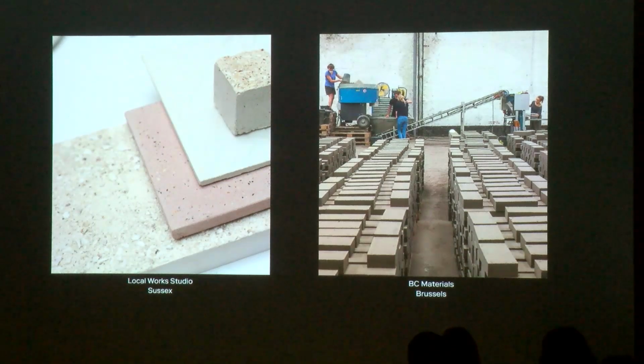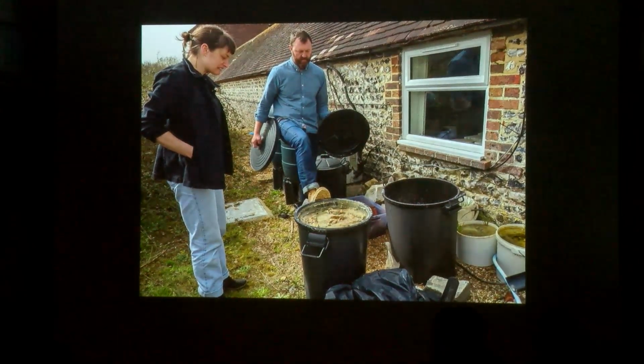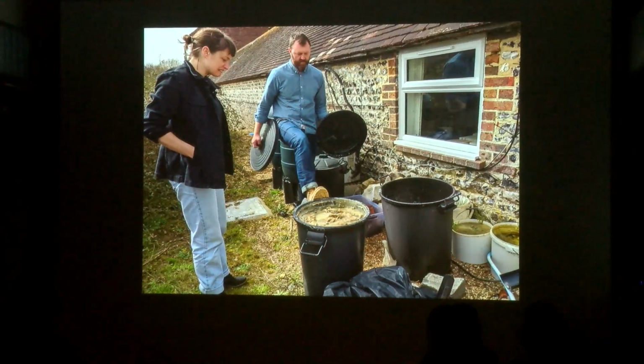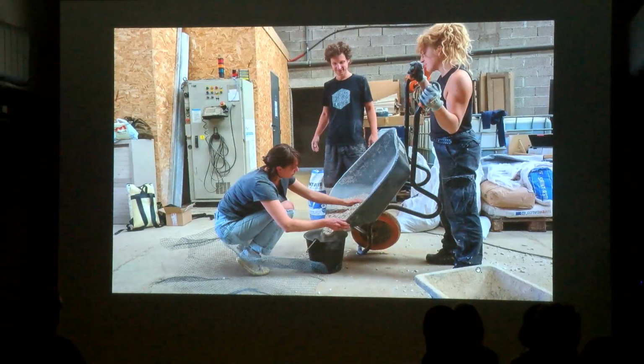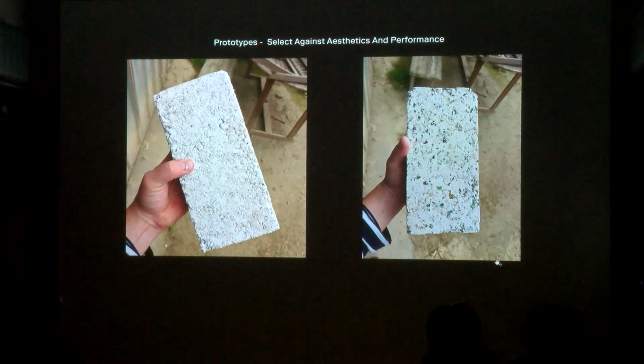And we've also been working with BC Materials, who are based in Brussels. BC come from a background in compressed earth construction. They're very, very familiar with all sorts of regulations, particularly in Belgium. So they've been amazing in this process of developing this material. Ben, as I say, this is Ben from Local Work Studio, does some really interesting things with seashells and taking lime from seashells, and then BC we worked with. And we produced initially about 30 different prototypes. We were then testing them both against aesthetics and also performance.